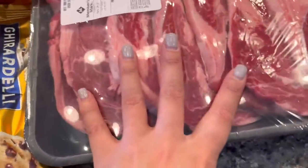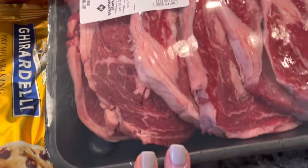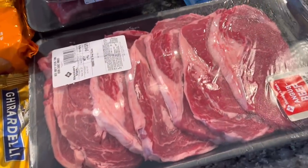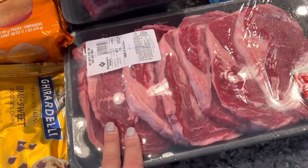And then I grab these thin slices of ribeye from Sam's Club. I've never seen this there before. Usually I get this at Walmart. It's like two pieces for like $15 to $20. This is $43 for like seven pieces of them, so I think it's a good deal.